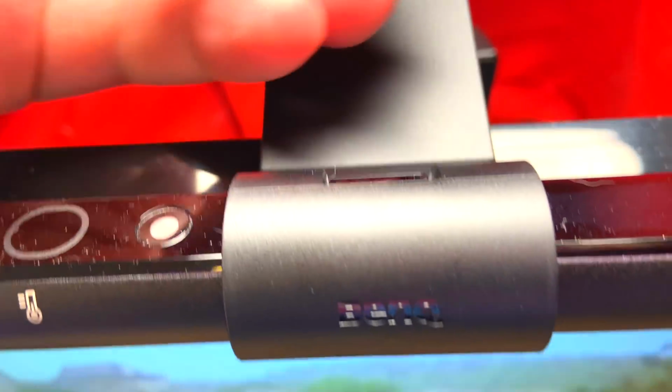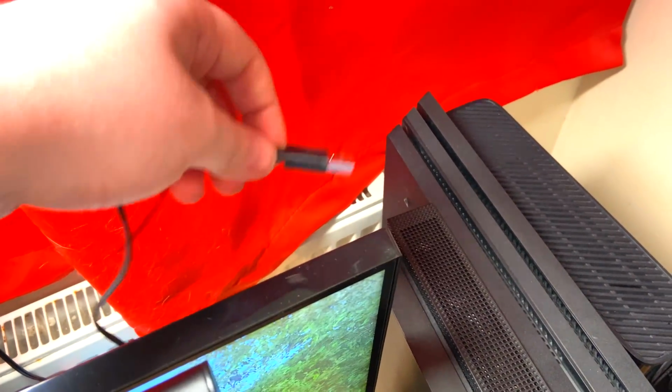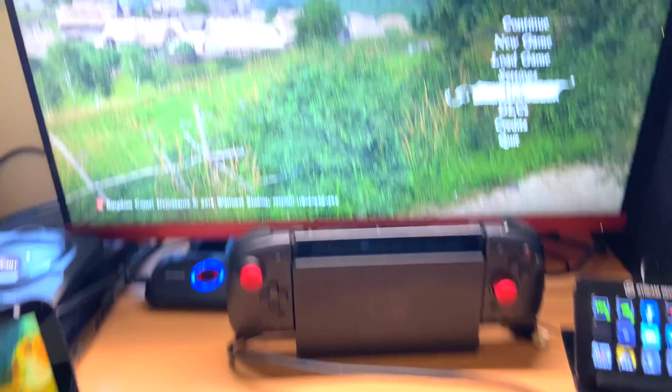Okay, so I'm going to plug the micro USB into the back of here, and the USB end I'm just going to plug into the back of my Xbox. Okay, so it's all plugged in and I'm going to turn it on and ooh, that's nice. It has a touch button up here for the power. So if I was to press that, you guys can see it just turns on and off. I don't even have to press a physical button.